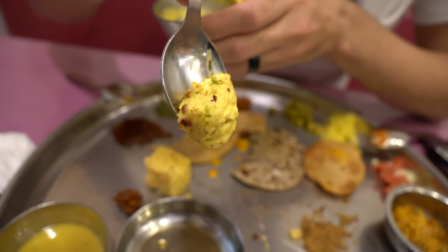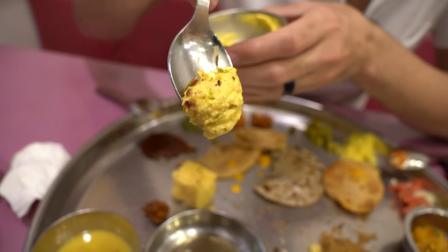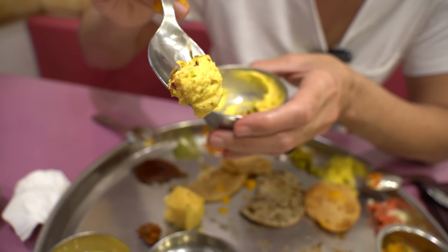Mmm. Oh, I can really taste the cardamom. Oh, wow. This is an upgraded pudding. The cardamom flavor is just exploding in your mouth.